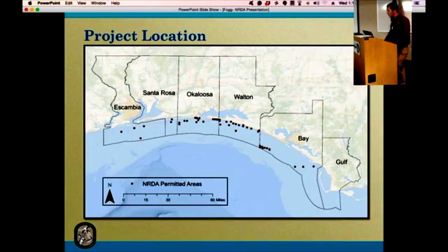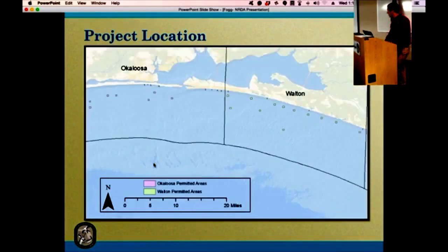It's also important to note that all of these reefs are within 9 miles of shore, which is state waters. But even though they may be only 3 or 4 miles offshore, the closest inlet may be upwards of 25 miles. So in some cases, they are pretty remote. Zooming in a little bit closer into Okaloosa and Walton County, again, you can notice the size of these permitted areas are relatively small. If you look real close to shore, you may see even smaller permitted areas. These are the snorkel reefs, the permitted areas where the snorkel reefs are going to be going, and I'll discuss them in a little more detail here in just a second.